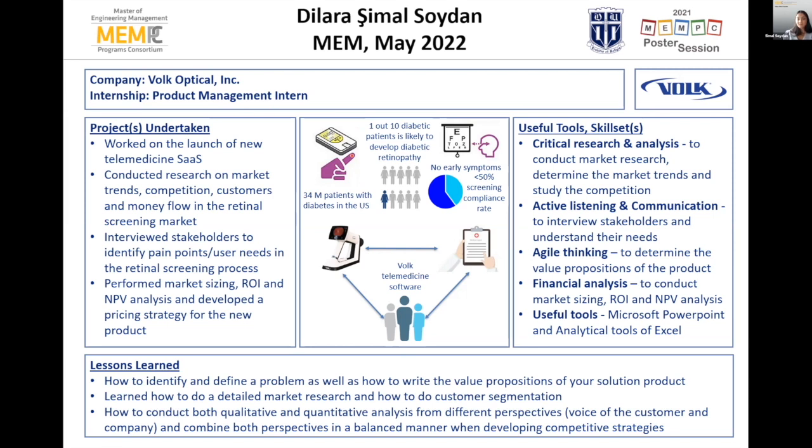So the best way to address this problem is to screen all the diabetic patients regularly and determine the potential diseases earlier on. However, in the US right now, the screening compliance rate is less than 50%. So simply with portable retinal screening cameras and with telemedicine software, by connecting patients and doctors, this care gap can be easily addressed.